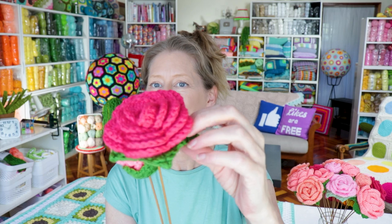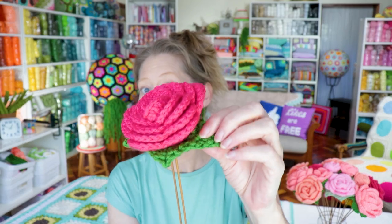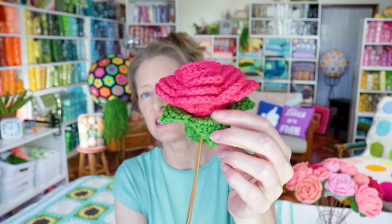Tip of the week: put a little drop of essential oils, maybe some orange or some rose essential oil, whatever smell you like to smell. Put a little drop just on one of these little leaves underneath there, because you will find yourself going over to your roses and giving them a nice big smell every time you see them.